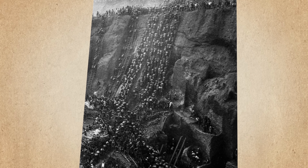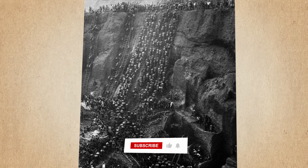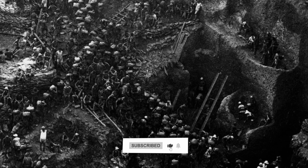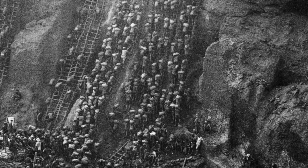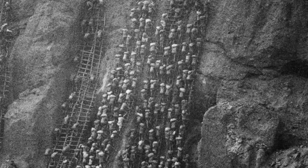Miners work at Serra Pelada in the state of Pará, Brazil, during the 1980s. The location became one of the world's largest open-pit gold mines, drawing thousands of people seeking gold.